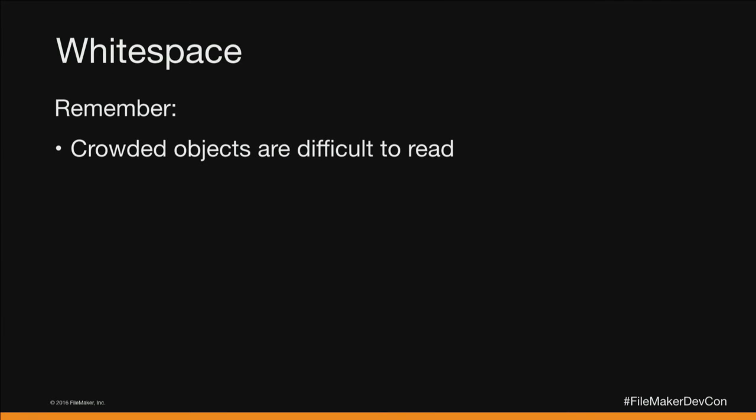So when everything's crowded together and kind of thrown in the layout, it's difficult to read, it's difficult to understand. And remember before I talked about that sense of safety, and the sense of, oh, it just looks right? White space will give you that. It'll build trust with your users. They'll feel like, oh yes, they know what's important, and now I know what's important.